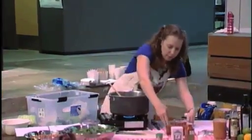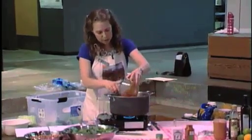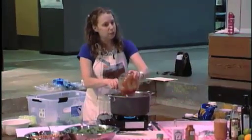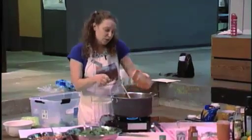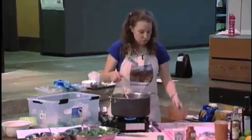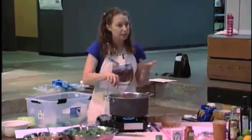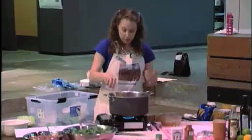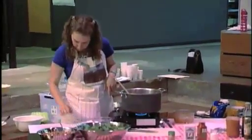We also have canned tomatoes. Tomatoes are one of those things that when they're in season, they're delicious, and when they're not in season, why bother? So canned tomatoes, if you buy a low sodium variety, it's really one of those things. You do want to watch out for the BPA in the cans because tomatoes are acidic, but these are from BPA-free cans.